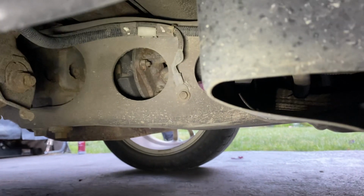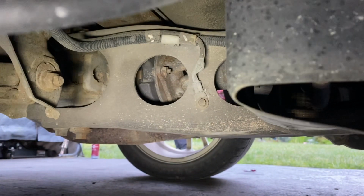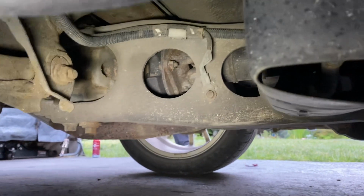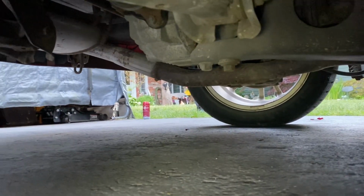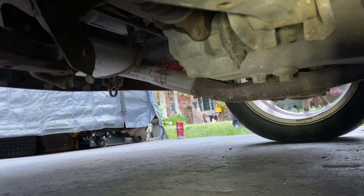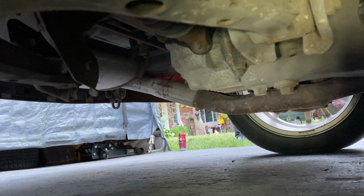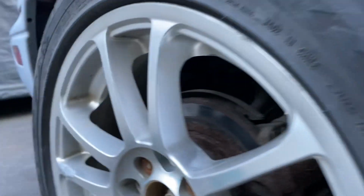From what I'm seeing in the center of the frame there, I can see what looks a lot like a 1.8 differential, which is what this thing was supposed to have, so that's good. The custom exhaust that they said it had is a pile of crap. It's no good at all. It's just a hack job Frankenstein. And let's go around the back end, have a look.